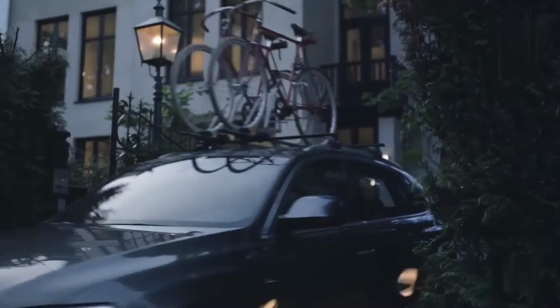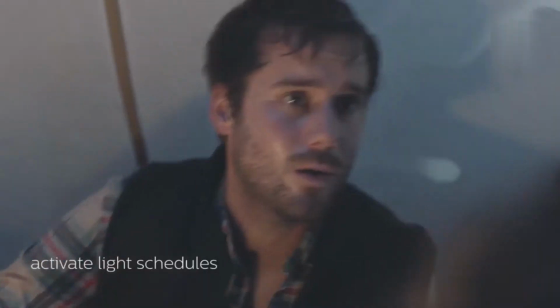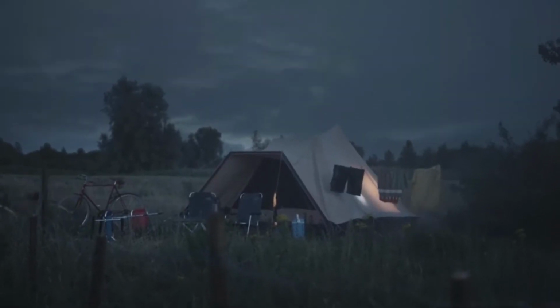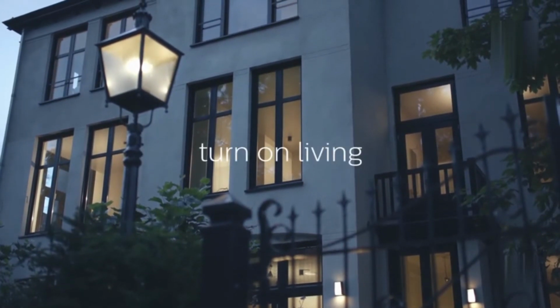Once you've bought the starter pack, the Philips Hue Hub can control up to 50 light bulbs, so there's plenty of scope to deck out your whole house. There's also a host of accessories that you can buy, such as the Hue Dimmer Switch, the Hue Tap, or the Hue Motion Sensor. You can also pair it with other smart home devices like Nest or SmartThings.